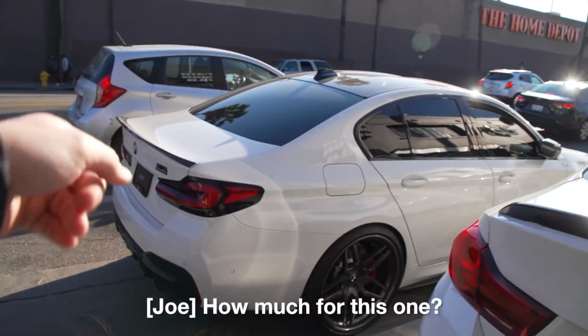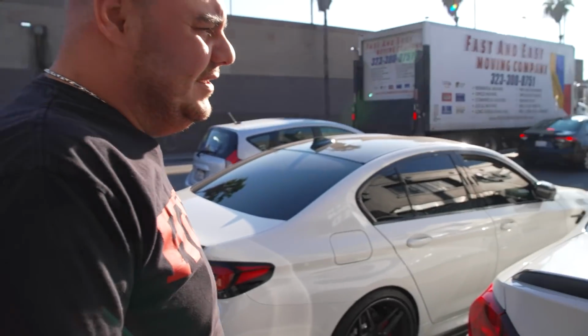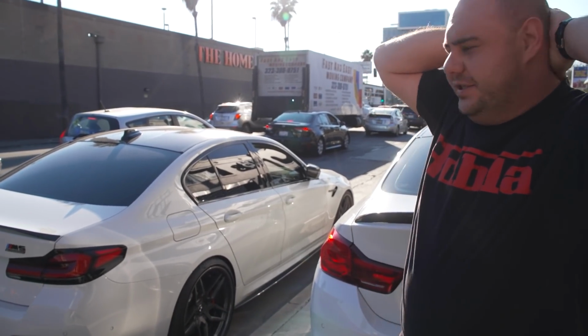How much for this one, bro? Mine? I don't know, to be honest, I never checked. You always check the price. No, not this one, because I don't want to sell this. Oh. Because this is gonna be the last V8. Because BMW is saying they're gonna start making half engine, half electric. So this is gonna be the last V8. That's what they're trying to say.